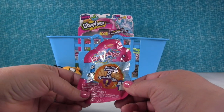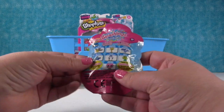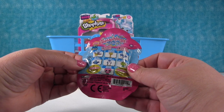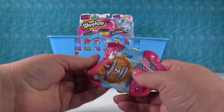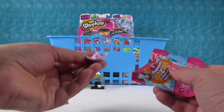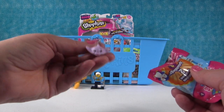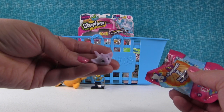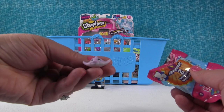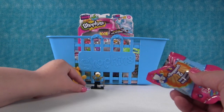Splashlings! So this contains two Splashlings inside. These are a couple of the ones you can get. And this is Wave 1. Let's see what we have. Get it? It's Wave 1. This is our first one. It's a Stingray. This is Clyde Glide. Yep, Clyde Glide. I'm doing that without a checklist. Woohoo! You're doing good. So there's Clyde Glide.